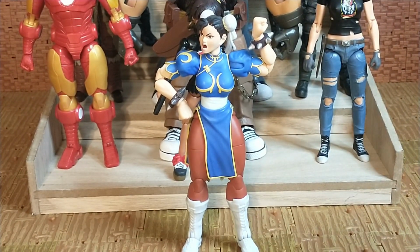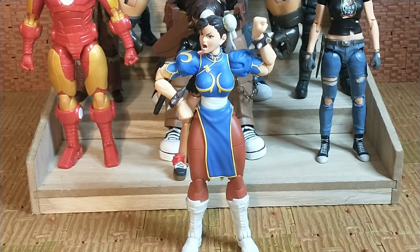That's not true, but I love her. I love her. She's a wonderful figure. I'm sorry, Heather. This Chun-Li, the only thing she's missing is maybe a little wash on the boots to make them look real. I can deal with everything else, she's such a beautiful figure. She's fun to pose. She's fun to play with. She's fun to hold in your hands.